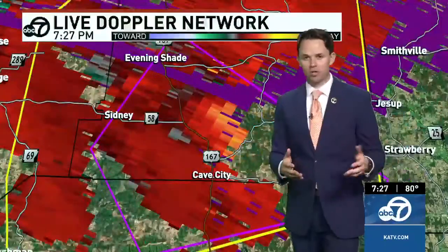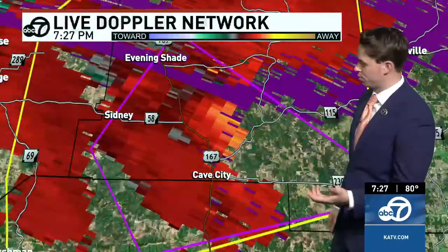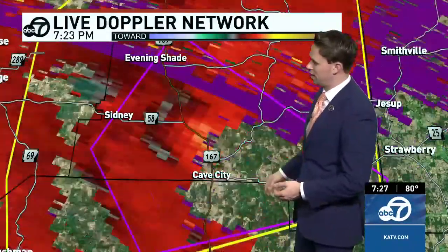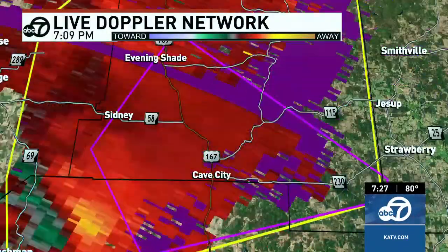I mean, three weeks ago we saw whole houses getting swept away. We saw that on Wednesday. What you hope for is a weak tornado that just pushed some trees down, but we don't know the extent of the damage just yet. 167 runs right here from Cave City to Evening Shade, and we're moving off towards the northeast, deeper into Sharp County. This warning is only in effect for three more minutes.